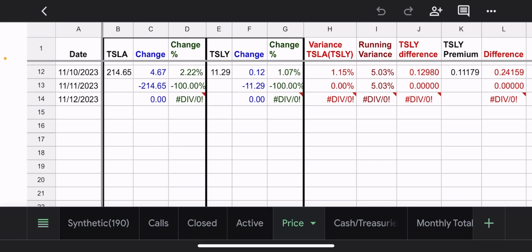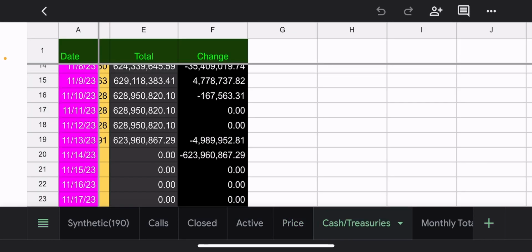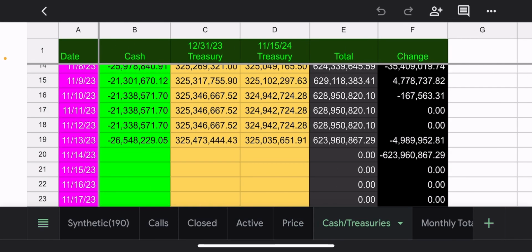So I'll explain what happened in a minute, because typically if Tesla made premium, they're going to beat Tesla for the day. But I'll show you why losing shareholders, or losing outstanding shares, actually affects the NAV. So let's look at the treasuries. Cash went from negative 21 million to negative 26 million. Treasuries really didn't change much, but overall the net change is 4.9 million with cash and treasuries.